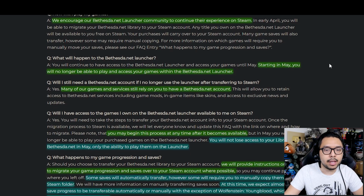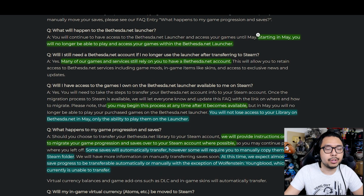As outlined here in the FAQ section, what will happen to the Bethesda.net launcher? "Starting in May, you'll no longer be able to play and access your games within the Bethesda.net launcher." That doesn't mean you lose your purchase. It just means that the purchase won't work through this launcher that is defunct. You're going to have to go through that migration process so that Steam recognizes you bought these games, and then that can be the catalyst for your future Bethesda game launching.